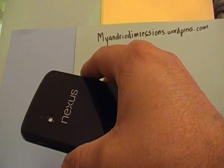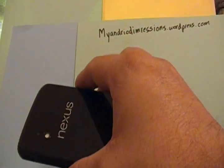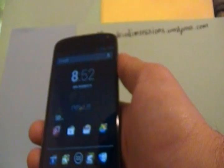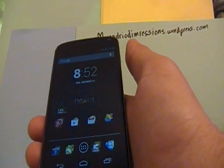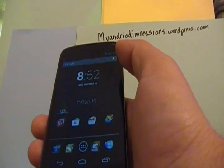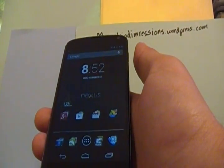My LG Optimus, which I don't know if it had the same camera in it, I was not impressed with it. My Galaxy S3, I was not impressed with it. Again, opinions. HTC One X I did like very much. So I was surprised that the camera on this was so good. Again, my opinion on that. I mean, it works for me.